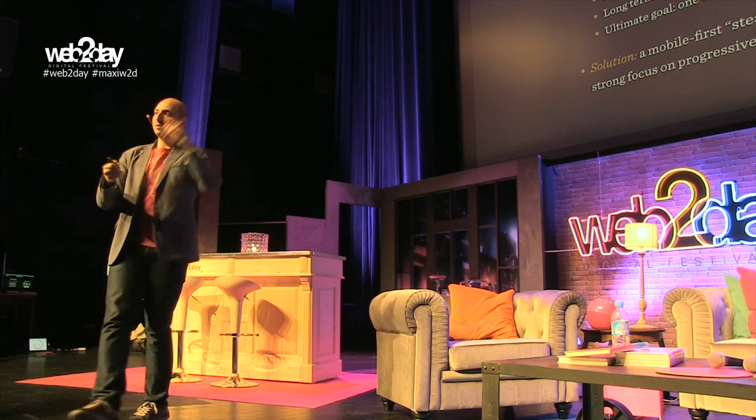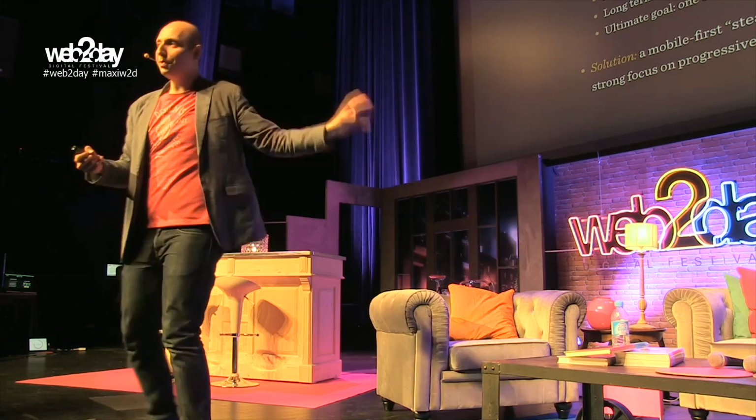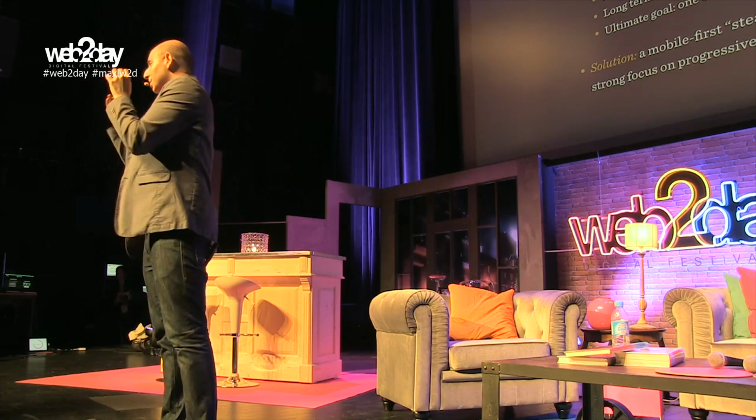Because again, if you think about what we saw previously, you could just go ahead and create a tablet-optimized version, but then you wouldn't cover all the other bases, all the other cases. So starting with mobile really helps you cover everything, from the very small screen to the very large TV screens. And they focused specifically on progressive enhancement.